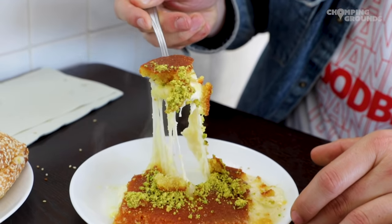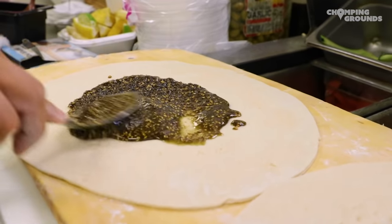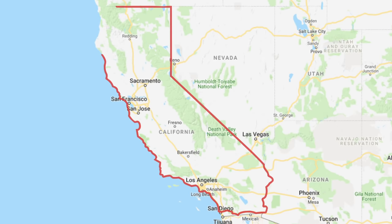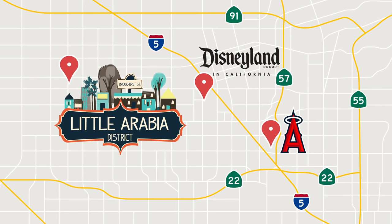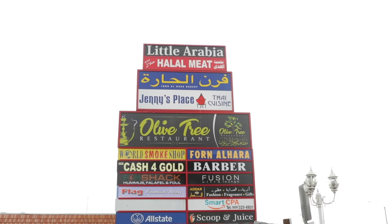Ahlan wa sahlan, it's Eli Aruth, editor-in-chief at Foodbeast, and I'm going to show you my favorite food around Anaheim's Little Arabia. This neighborhood is a Middle Eastern food paradise, just minutes away from Disneyland. I've been eating at these restaurants since I was a little kid, and I can't wait to share these gems with you. Yalla, this is my chomping grounds.